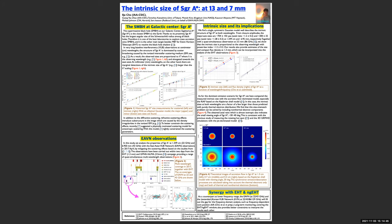With this wavelength dependence, we also extrapolated the size at 230 gigahertz and derived the expected size. Based on these results, we interpreted our results with the accretion flow model, which concluded that non-thermal electrons are necessary to explain our size measurements. And with this, we expect there is a synergy of the EHT and ngEHT in the future.